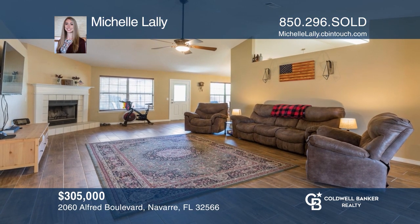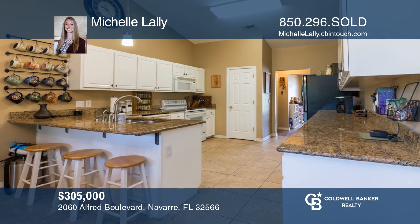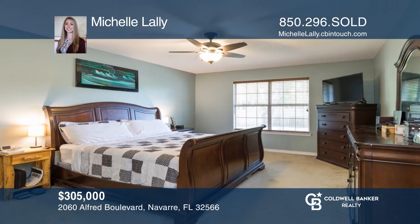Welcome home to this 4-bed, 2-bath brick home located near shopping, schools, military bases, and beaches. Enter to gorgeous wood look tile in the foyer, formal dining, office, living room, and hallway. This kitchen has granite counters and a breakfast bar.